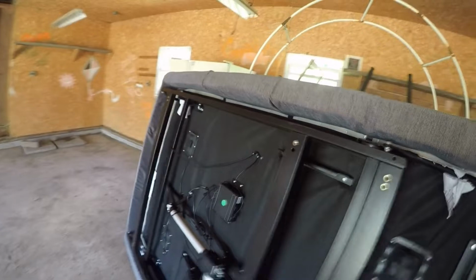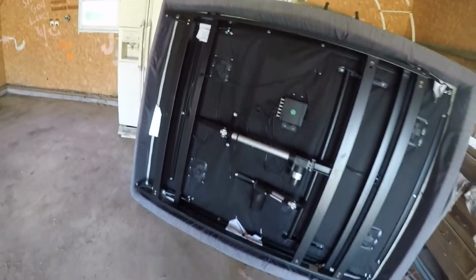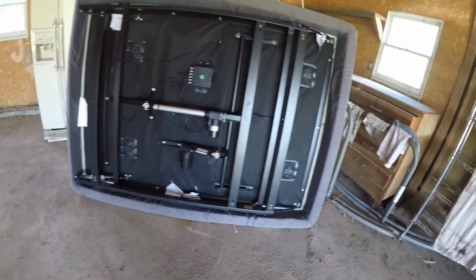Here's one of those lift beds. That thing has got to be expensive. It looks brand new. Look at the feet. I don't think it was ever even brought into a house and set up.